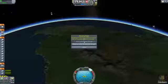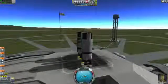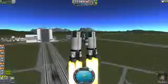Once again, let's try this. Note to self, cut the power before we run out of fuel. I'm going to do that.